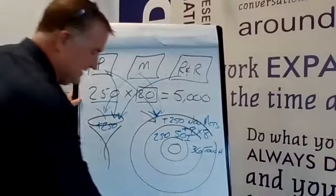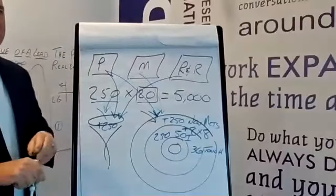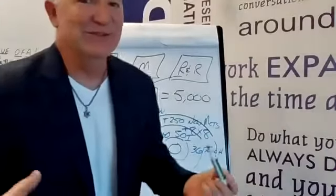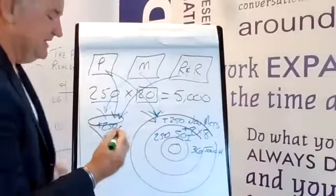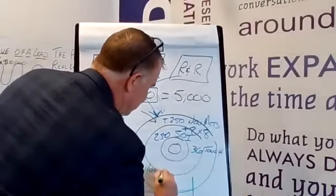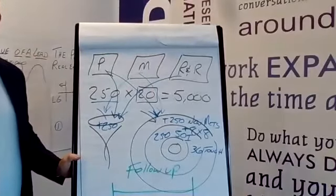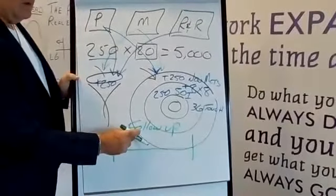Good. Now, the key to success, this is like the fairy dust that you're going to sprinkle on this that is absolutely going to make it work. Without this, it doesn't work. The key to success is follow-up. And it's not just follow-up. It is unconditional follow-up forever, which means I'm never going to list my home.